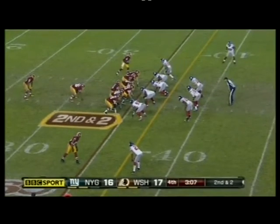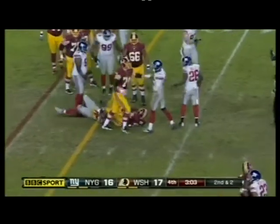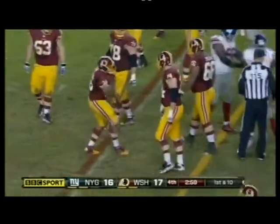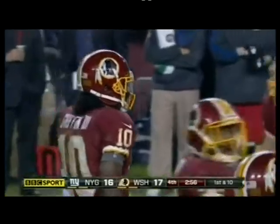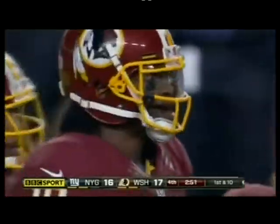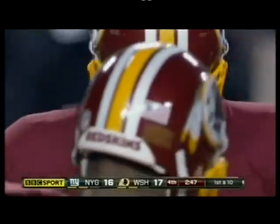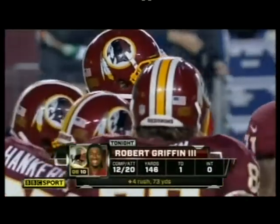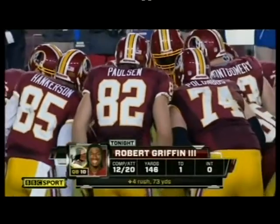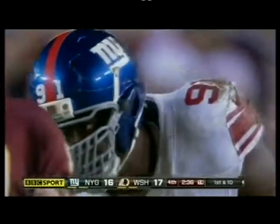Second and 2, and a big first down picked up with the fullback, Jarrell Young. And that'll take us inside of 3 minutes. That was huge. I'll tell you the most impressive thing about Griffin, you want to say it's his running ability, his passing ability, his leadership skills. What impresses me the most is the way this kid continues to get up and fight. He must be one tough customer because the more he gets hit, the madder he gets and the better he plays.